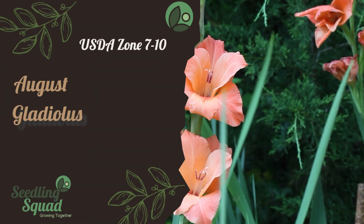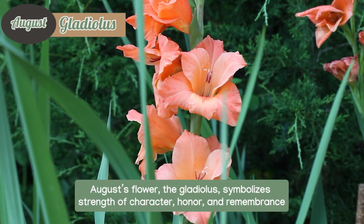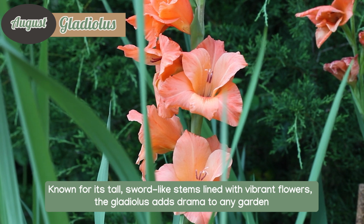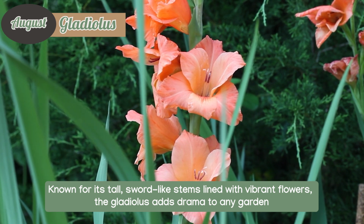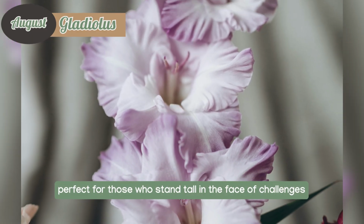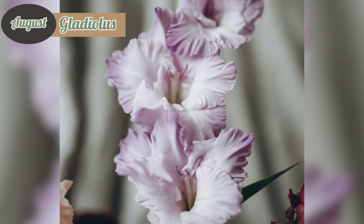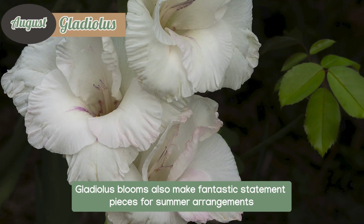August, Gladiolus. August's flower, the Gladiolus, symbolizes strength of character, honor, and remembrance. Known for its tall, sword-like stems lined with vibrant flowers, the Gladiolus adds drama to any garden. It's perfect for those who stand tall in the face of challenges, determined, proud, and courageous. Gladiolus blooms also make fantastic statement pieces for summer arrangements.